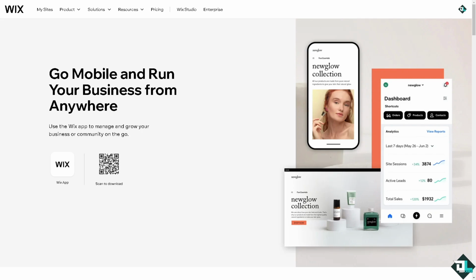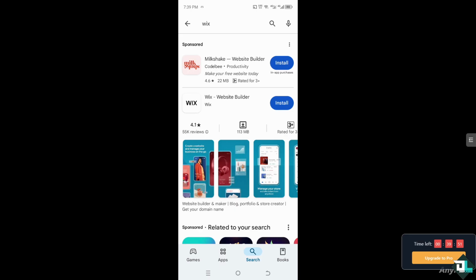You have the Wix app and simply you can scan to download. Now, I'm gonna go to my mobile device. And then from here, all I have to do is click on install, alright?